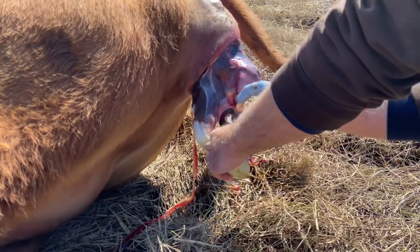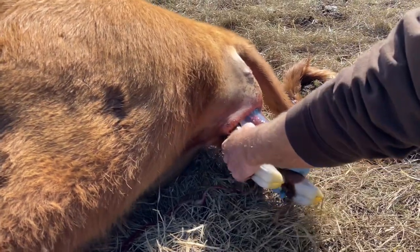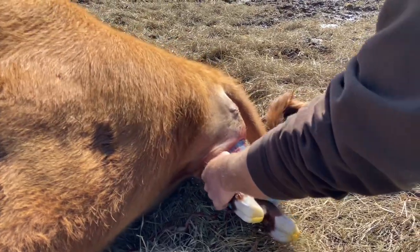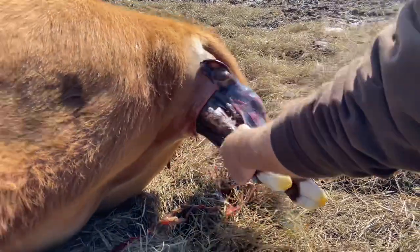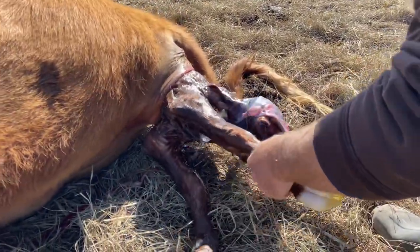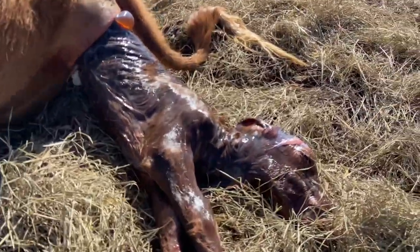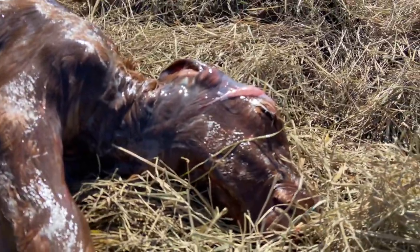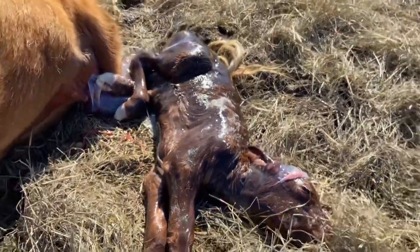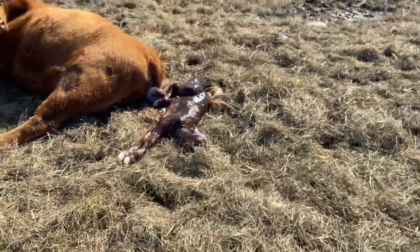Come on, Snippier, you got this. Some grip. Oh, there we go. Nice. Okay, she's got it from there. Let her up. That's a big one. Okay, let her up. Good job, Mama.